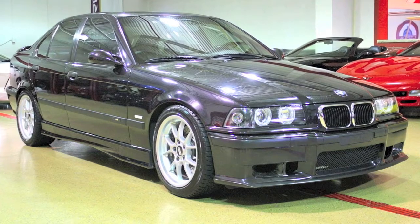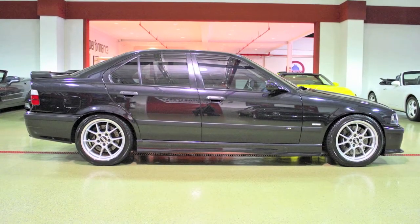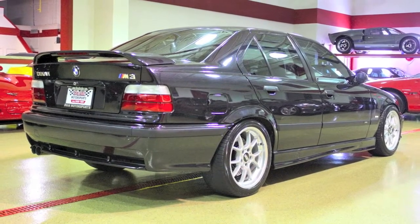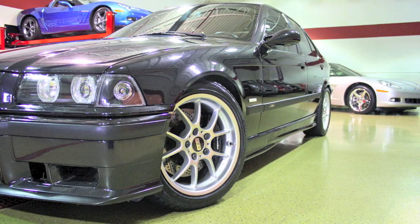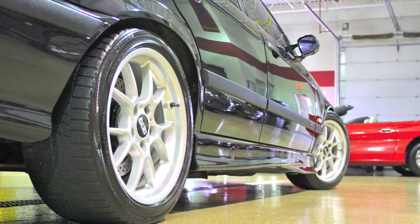Think about it. We wouldn't normally keep something like this unless it was truly exceptional, and that's exactly what it is. I really did consider keeping this car for myself, but my wife said my 7-month-old daughter wouldn't really like it. If you have a love for the E36 like I do, do not let this car pass you by.